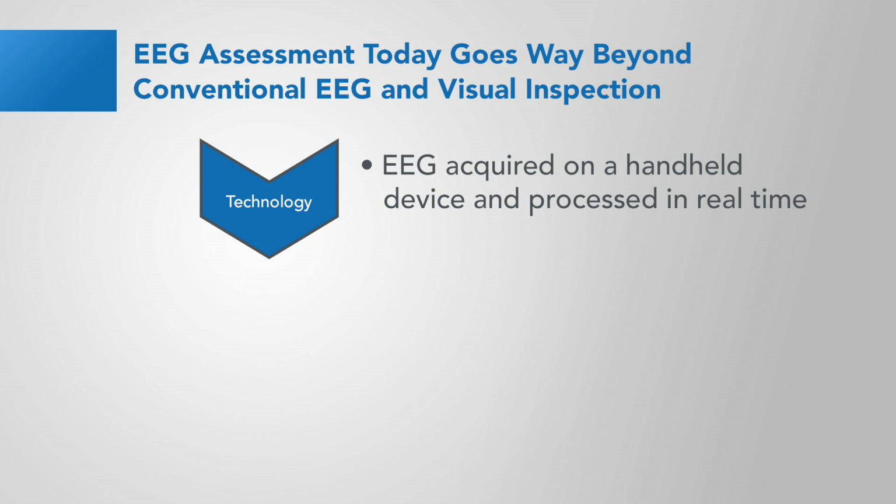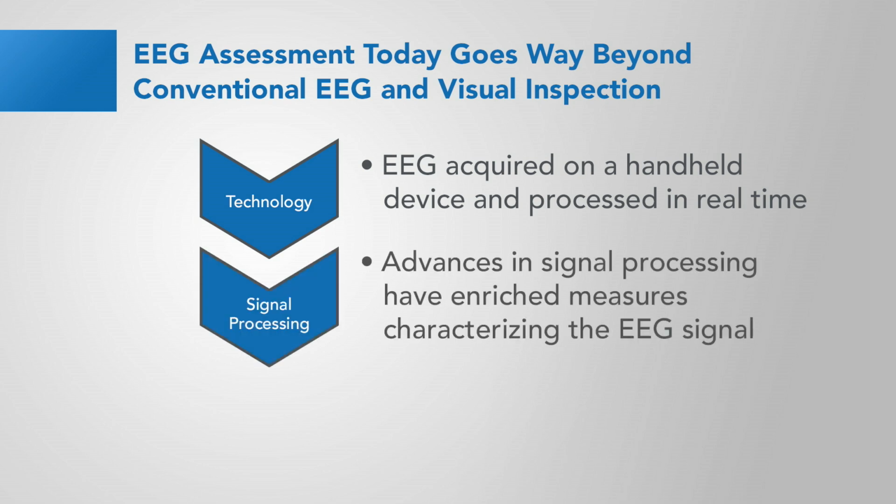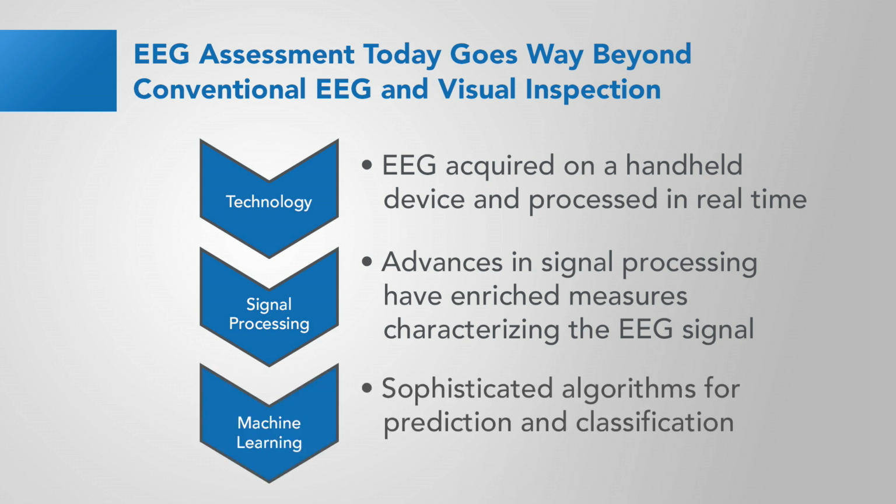EEG can be acquired in a handheld device, processed in real time. Advances in signal processing have enriched the measures that characterize the EEG signal. And machine learning has enabled sophisticated algorithms for the prediction and classification of abnormalities. BrainScope 1 leverages these advances to develop its electrophysiologically based biomarkers.